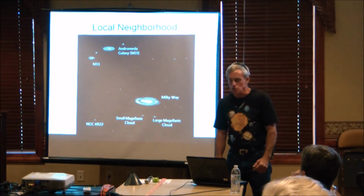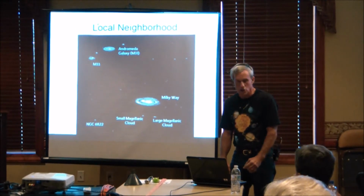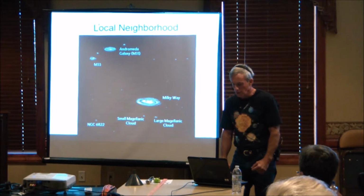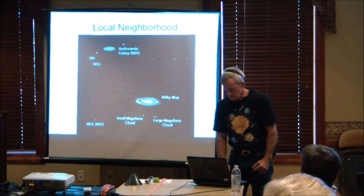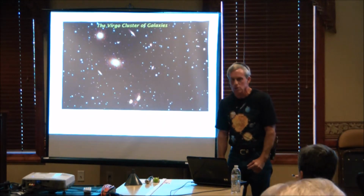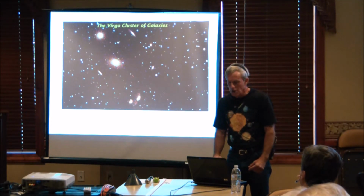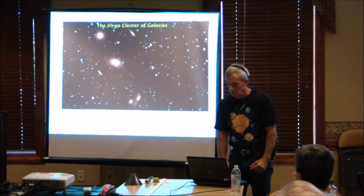Our Milky Way galaxy is located in the local neighborhood. It spans 5 million light years and includes the Andromeda galaxy, some small nebula, and the large and small Magellanic clouds. Our local neighborhood is located in the Virgo cluster of galaxies, a collection of 2,000 galaxies. 90% of them are dwarf galaxies, and this spans 15 million light years.